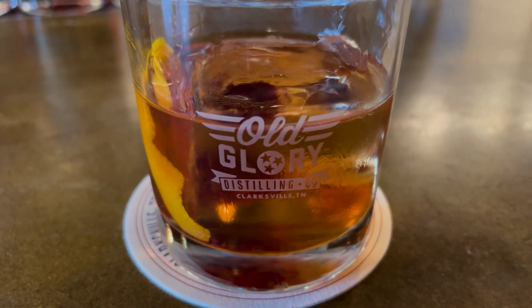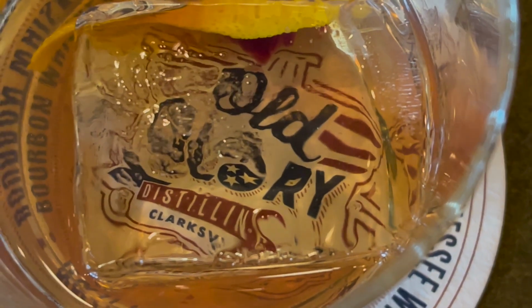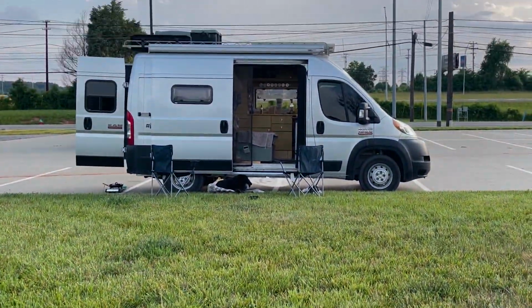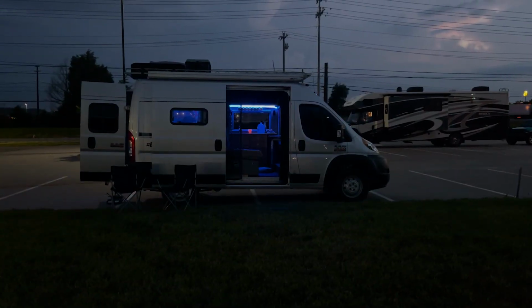And to top it off, this amazing bar uses perfectly clear artisanal ice in their cocktails. And yes, artisanal ice is a thing. An hour later, it was still surviving in my Go Cup out at the van, which was conveniently boondocked for the night in their paved parking lot. Another successful evening and another great distillery.